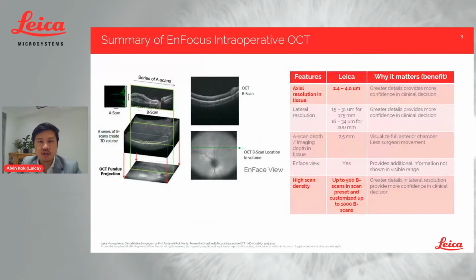So jumping right in, just 3 more slides, and I'd like to pass on the time to our speakers after this. But quite important, and I think it's very interesting. If you observe the resolution of the OCT in the OR, you'll notice that the resolution is the sharpest in the market. We have the resolution to a cellular level, and you're basically seeing up to 2.4 micrometers. And this allows you to have greater confidence in your clinical decision as well.